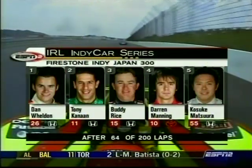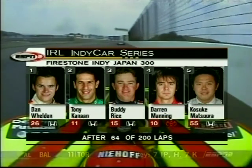Working the 55th lap, Weldon, Kanaan, Rice, the top 3. Manning is trying to put a representation in for the Toyota contingent, currently sitting in 4th. And Matsuura hangs on in 5th.